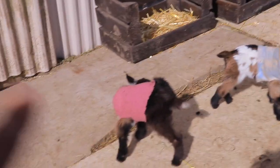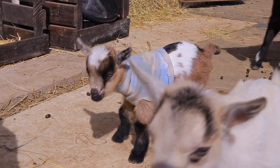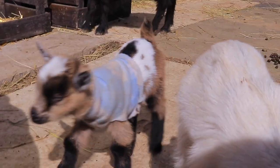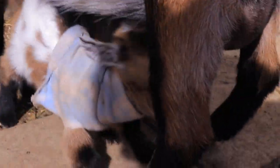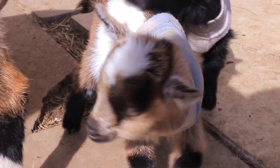She was doing really good. They are healthier and happier now that they are safe and rested at night. They don't have to be chasing mom with the other kids. And now he knows where the teat is. And that's just the difference of 2 days staying inside at night and bottle feeding.